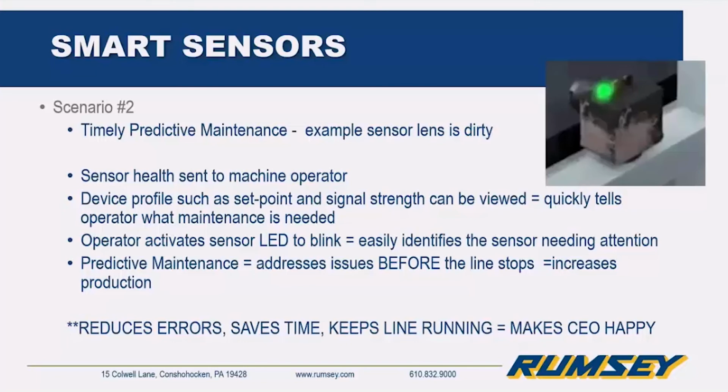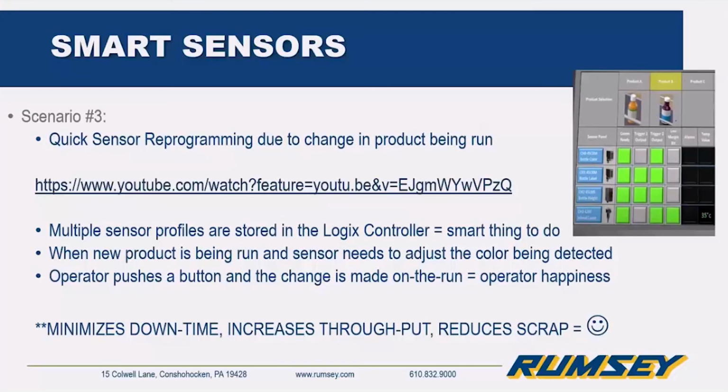And once again, the HMI will also, through application-specific naming, tell you what sensor is having the issue. Or the operator, with a touch of a button, can activate the LEDs on the sensor to blink very quickly so it identifies the sensor visually. Predictive maintenance will address the issues before the line stops, which increases production. And also it reduces errors, saves time, keeps the line running, which makes your CEO very happy.